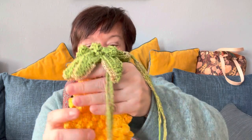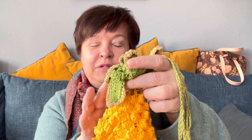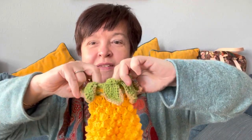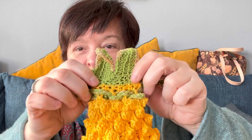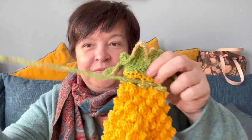Finished object number 2 is my little pineapple purse. Yes, I've made one. I've been using cotton yarn for this, and I started here at the bottom with a circle in light green. Basically, you start with a magic ring in the middle, 6 single crochets, and I'm talking about US terms here. Then the next round you do an increase in every stitch, like 2 single crochets in each stitch, which gives you then 12 stitches.